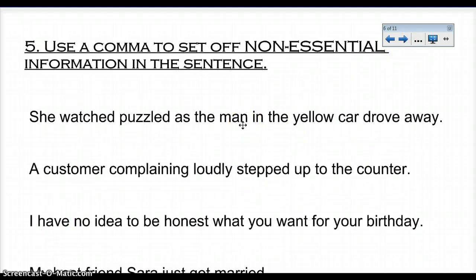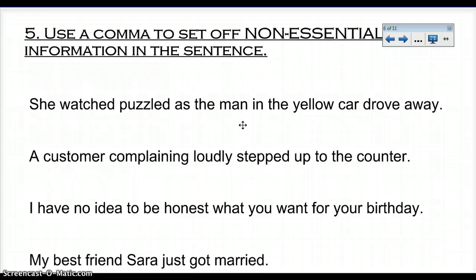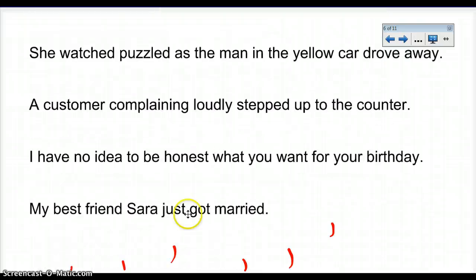Rule number 5, use a comma to set off non-essential information in the sentence. I'm going to do a couple of these. Number 1, she watched, puzzled, as the man in the yellow car drove away. Puzzled is an extra word that you do not need in this sentence, and so you can take it out. A customer, complaining loudly, stepped up to the counter.